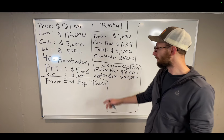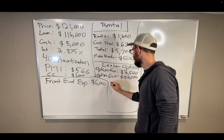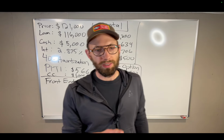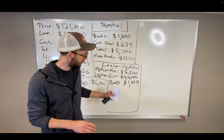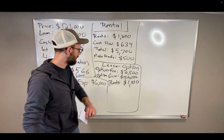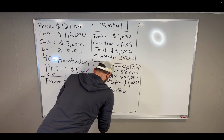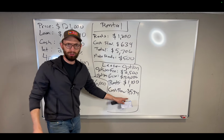And we ended up getting not quite as high as $1,200 a month, but $1,100 a month, because pigs get fed, but hogs get slaughtered. This was not the best area. We didn't like having a vacant house in this area. We just wanted to put somebody in there and move on with the next deal. And so we did $1,100, which meant that our cash flow on this part of the deal was approximately $534 a month in cash flow.